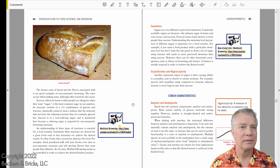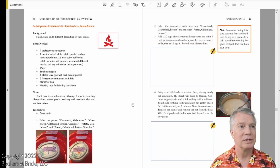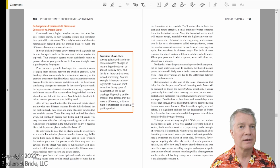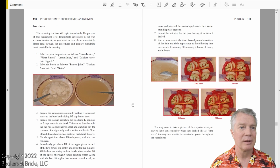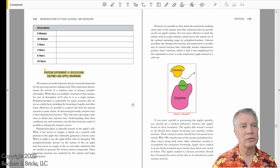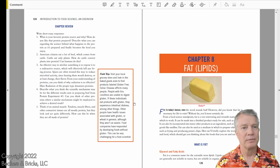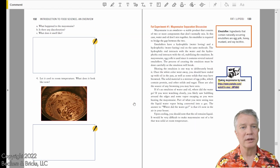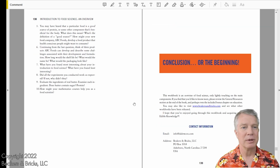Carbohydrates, the same thing. Many different principles, and then experiments that you do in the kitchen. And proteins, also the same kind of thing. It's the same format as you go through. In the last chapter is fats, where I again present principles, and then at the end there's experiments that you do.